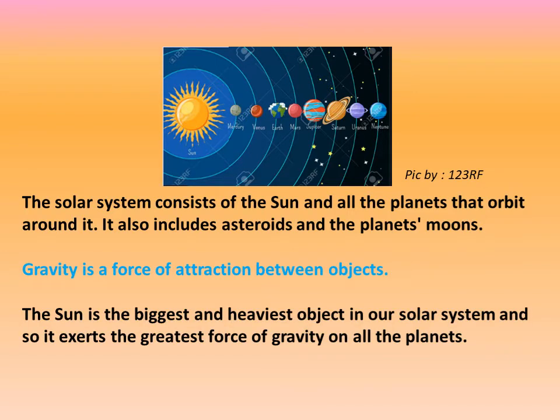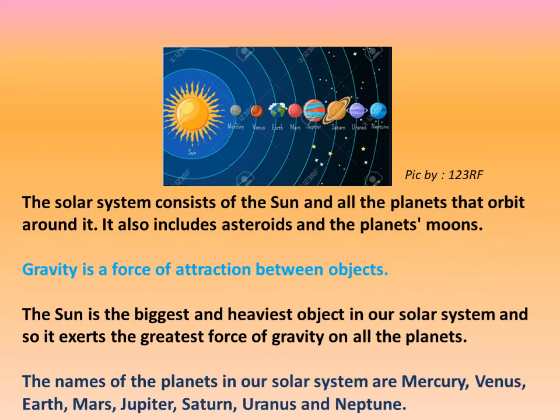The Sun is the biggest and heaviest object in our solar system, and so it exerts the greatest force of gravity on all the planets. This force of gravity makes all the planets move in circles around the Sun. The names of the planets in our solar system are Mercury, Venus, Earth, Mars, Jupiter, Saturn, Uranus, and Neptune. Mercury is the planet closest to the Sun, and Neptune is the planet furthest from the Sun.